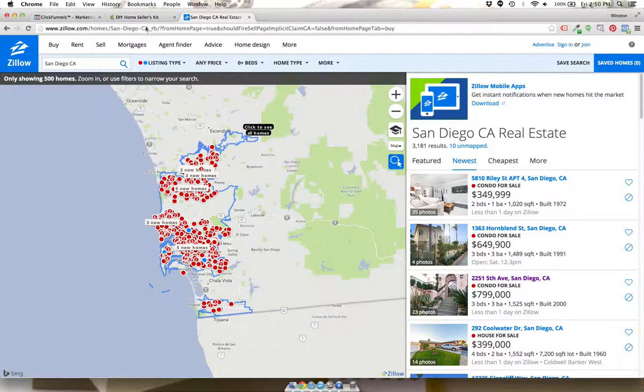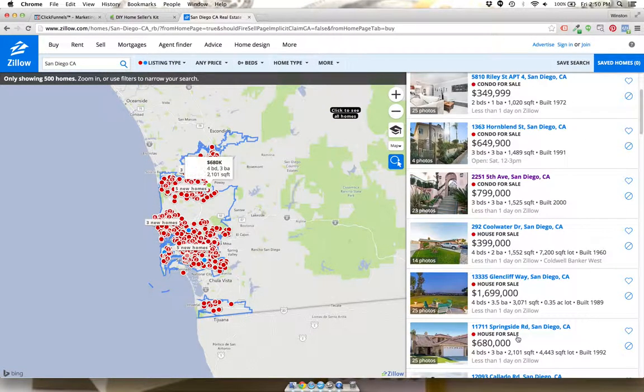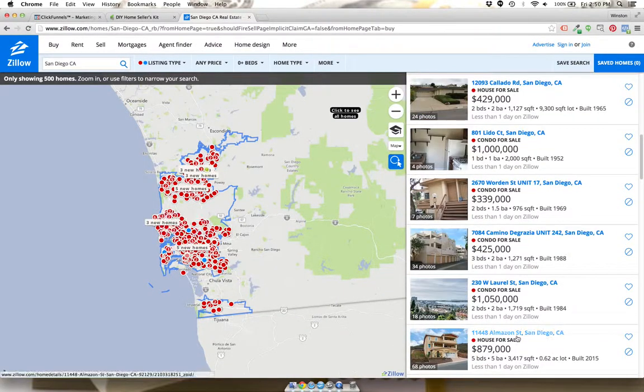So you'll notice I'm on Zillow.com. I'm searching for San Diego homes. Now we're pretending that I'm a buyer, and you'll notice, okay, what pops up here? Condo for sale, condo, house for sale. And I can just scroll down, and these are all houses and condos for sale.